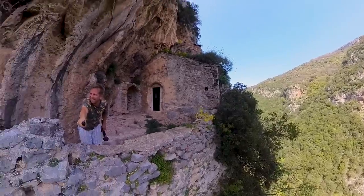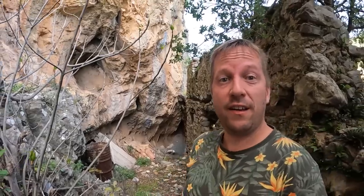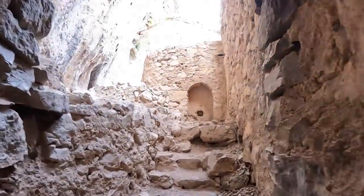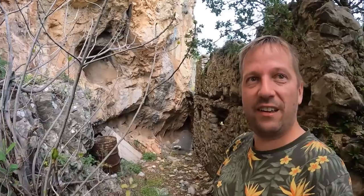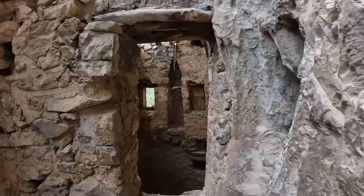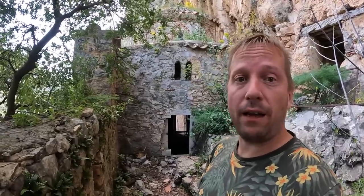So this is an abandoned monastery, which was built 900 after Christ. And you can see how low these rooms were then. The monks lived here, so it was a tough job to be a servant of God. And yeah, still something left from the old church, the chapel they have here, and the buildings, how they looked back in the days.